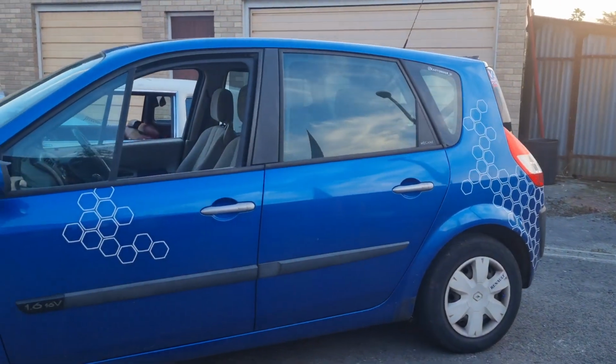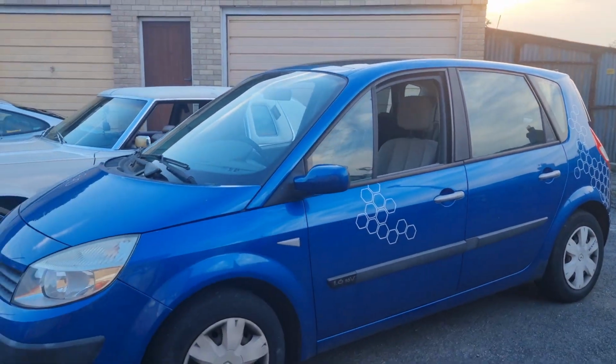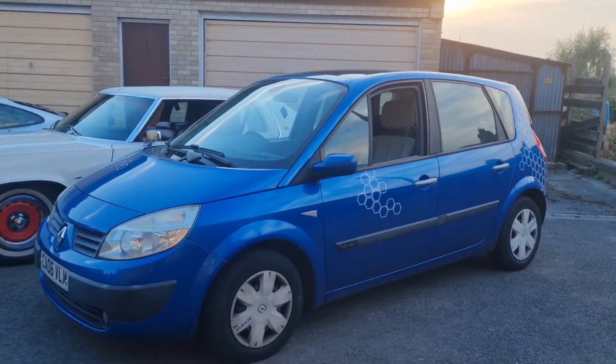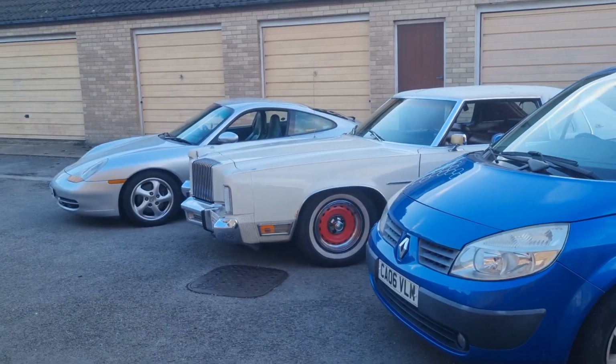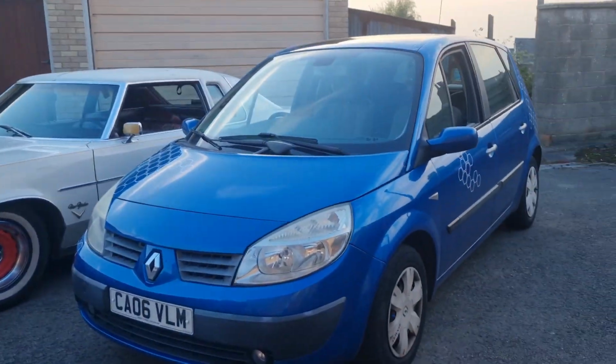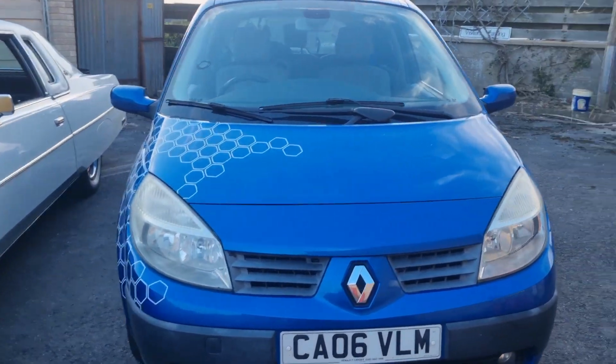But it's got a few marks on it, but we don't really care. It does the job. It got us to the hospital on time, ready for Alfie to be born, which was a good job because I didn't have neither of these two. Well, I had the New Yorker, but we wasn't taking that. Trying to park in hospital parking is an absolute pain.